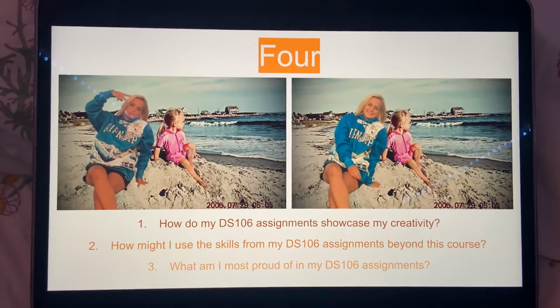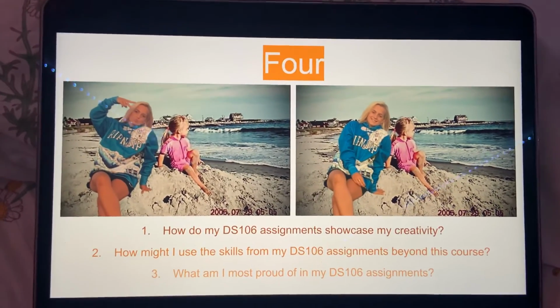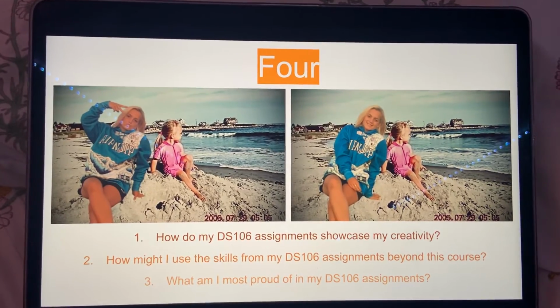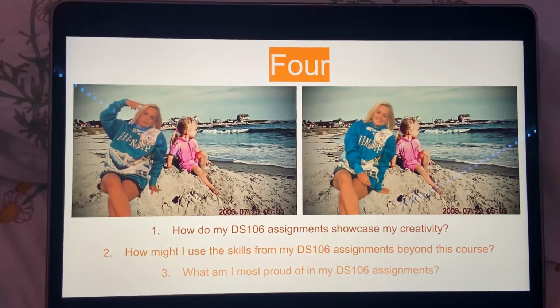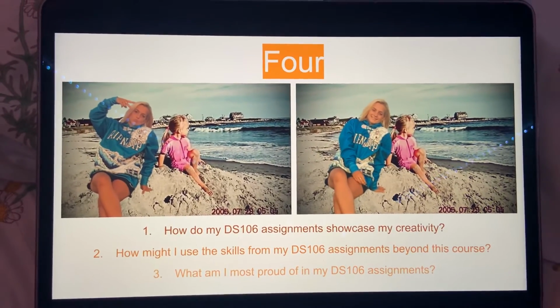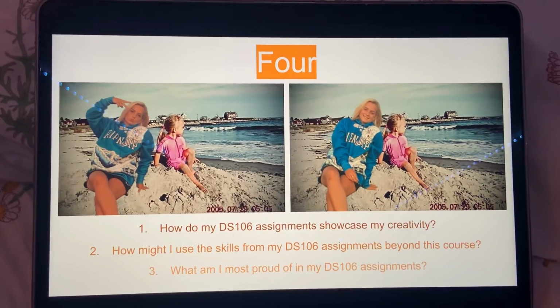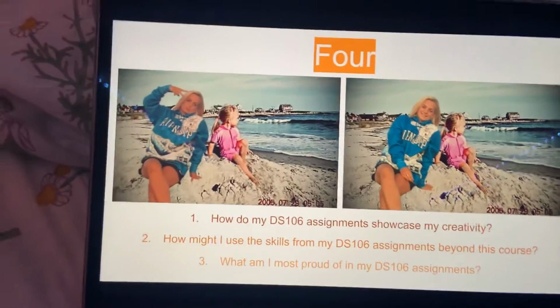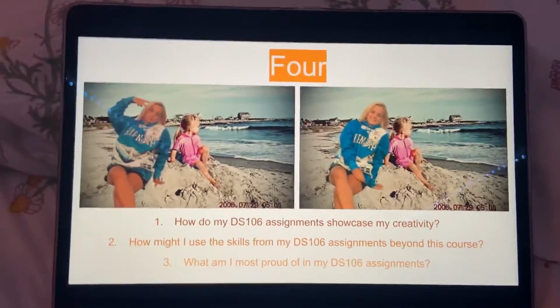And then what am I most proud of? It looks like I'm sitting on the sand, and the fact that these were taken 15 years apart, and that I edited them together, I thought it kind of looks natural, so I thought that was pretty cool.